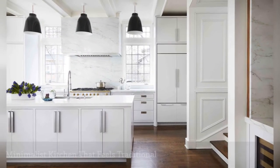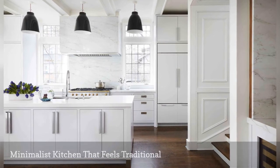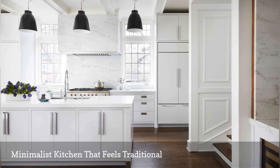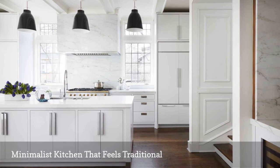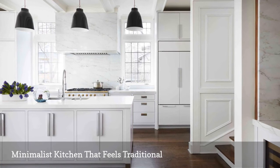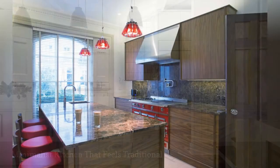Two words sum up this spectacular cooking space by Amy Kartheiser: open and airy. While the all-white kitchen is rooted in minimalism, it also feels traditional because of a few key features, most notably the high-end kitchen range and Carrara marble backsplash. Gold hardware and black pendant lighting punctuate the white space.